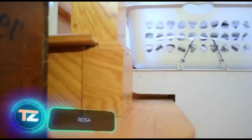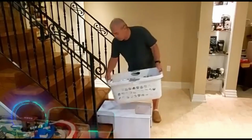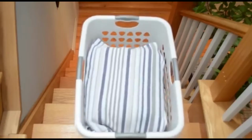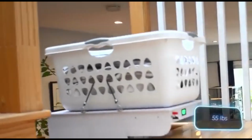Additionally, Rosa, another robot from the same manufacturer, is available if you want your tiny assistant to have some company. Rosa is more expensive, but it has more features. Rosa can carry up to 25 kilograms, and first of all, it can climb stairs.